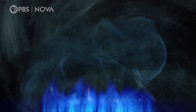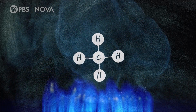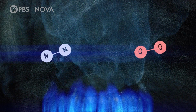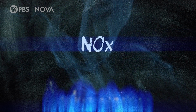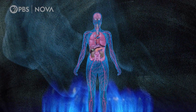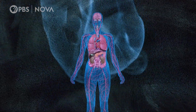The main ingredient of natural gas is methane, and research shows burning it in a kitchen can be harmful to human health because it triggers a reaction between nitrogen and oxygen, which creates nitric oxide and nitrogen dioxide, pollutants collectively known as NOx gases. They can cause all sorts of cardiovascular and respiratory illnesses, including asthma.